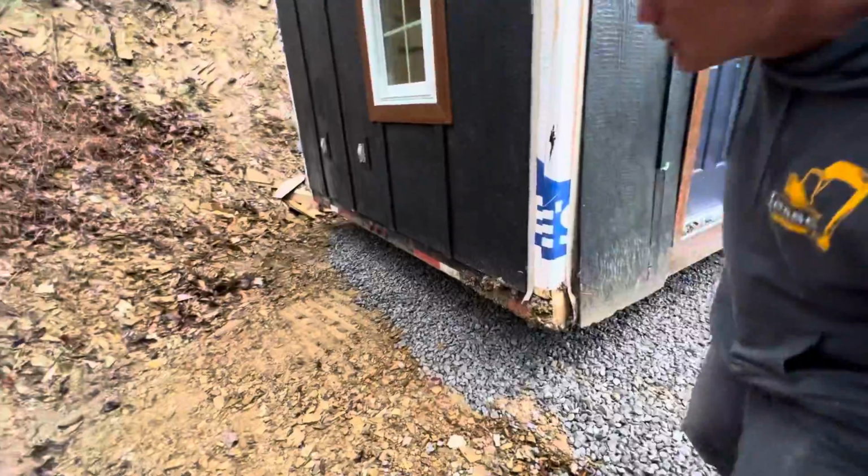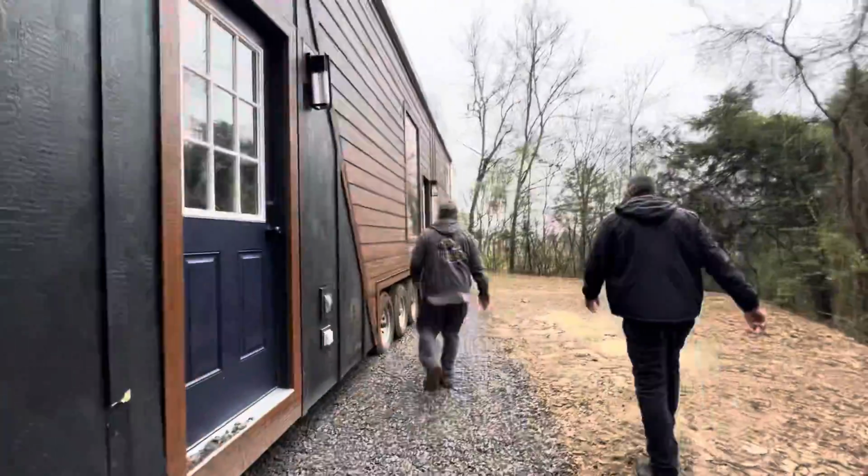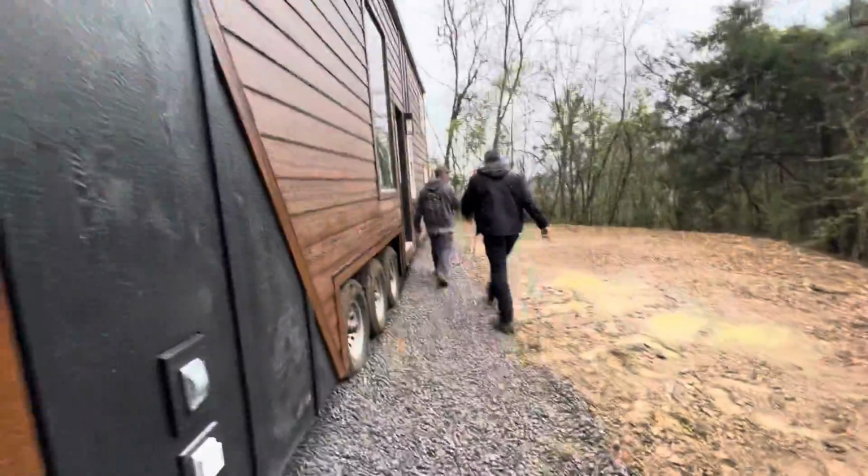Yeah. You remember her marks on the ground? I mean, it's probably, yeah, shift the front that way and bring the tail this way. Yeah. Keep it in the same spot. Yeah. I can't imagine doing that. Did good, Jess.